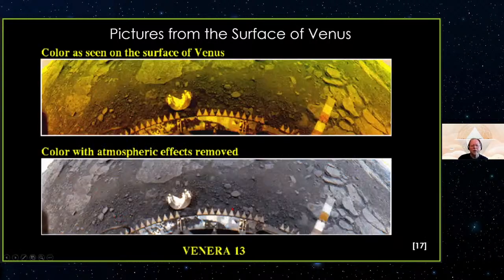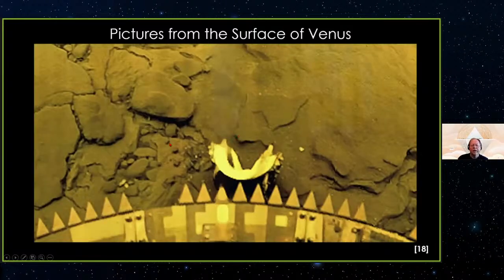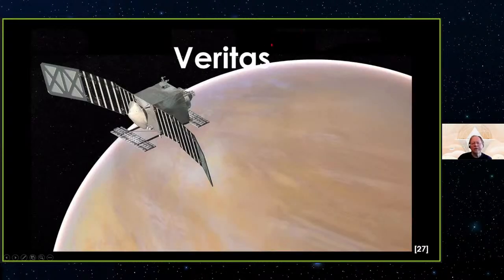And this is just some other images from Venera, either Venera 14 or Venera 13. So, the same images from the spacecraft. Again, just a few more images before the camera stopped working on that spacecraft. And there's another close-up of that piece that fell off and a close-up of the ground. All right, so that was those.